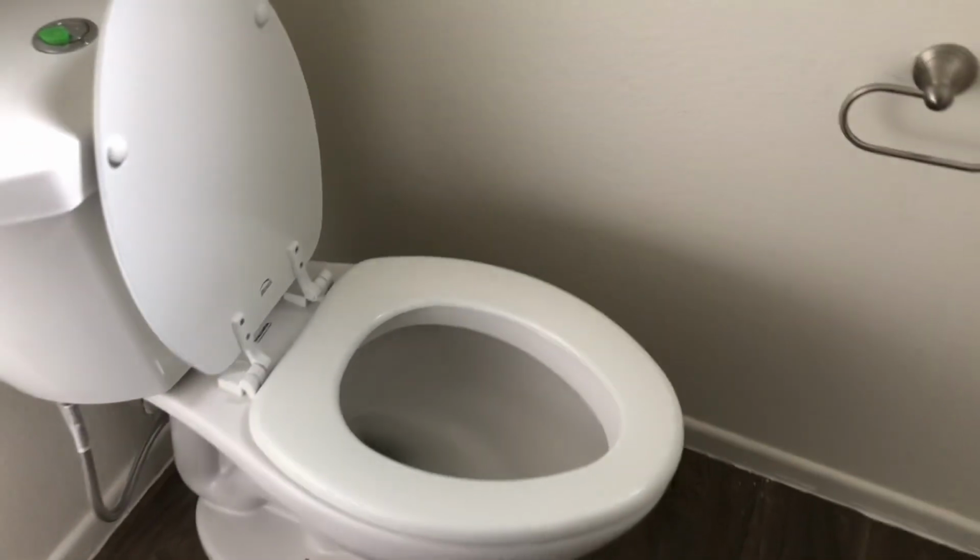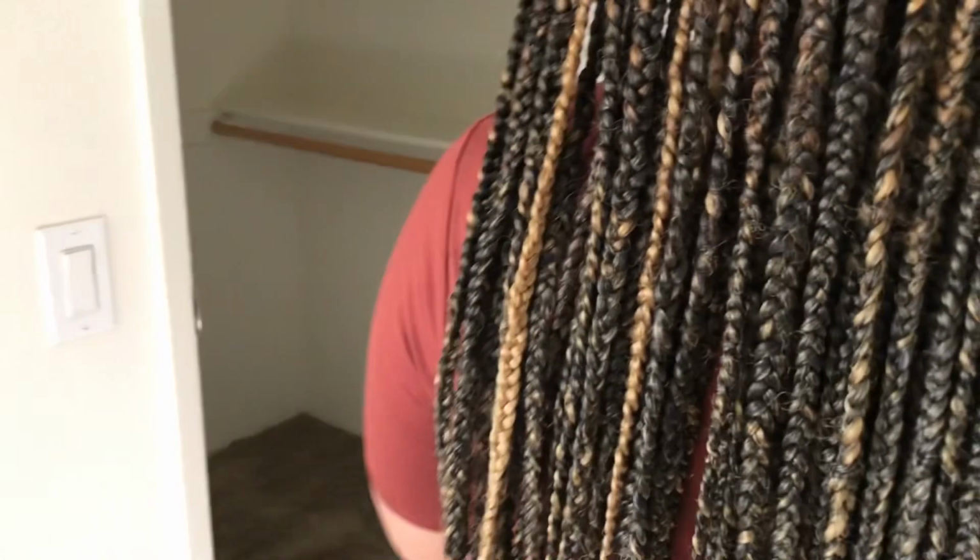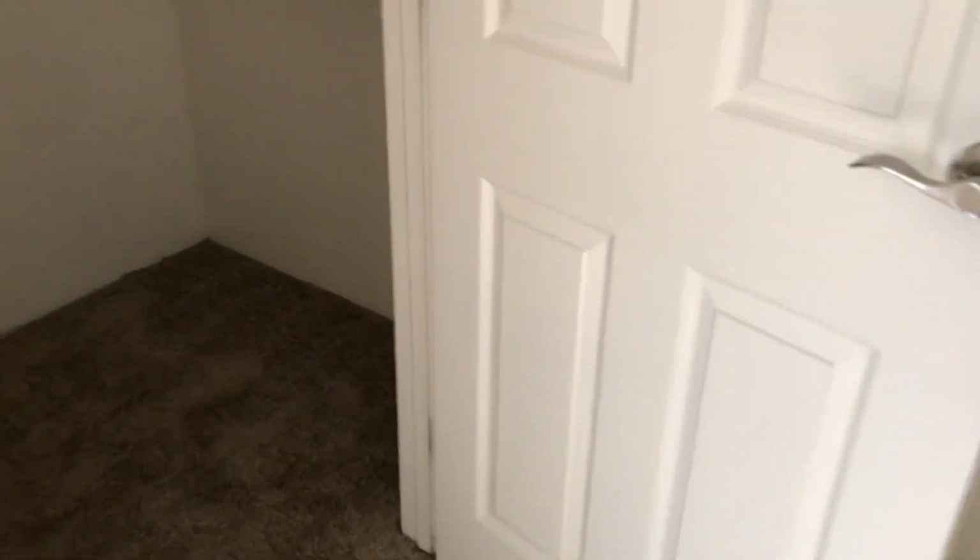Yeah, ooh, did someone use the bathroom? The upgraded fixtures. What the? What? That sounds in the toilet. I am out. Is it? Oh, it's a closet. I was like, this is a walk-in. Yeah, that's cute. I like the walk-in. Very spacious.